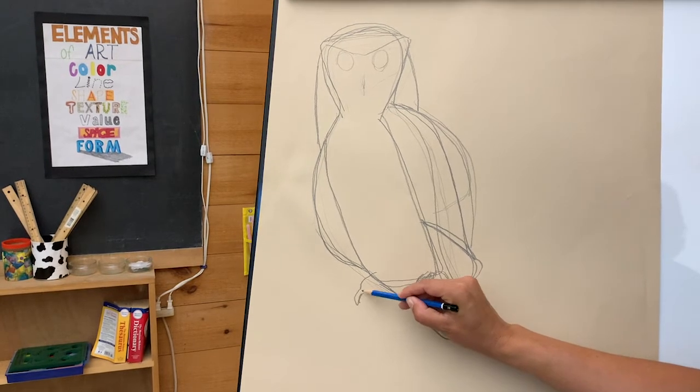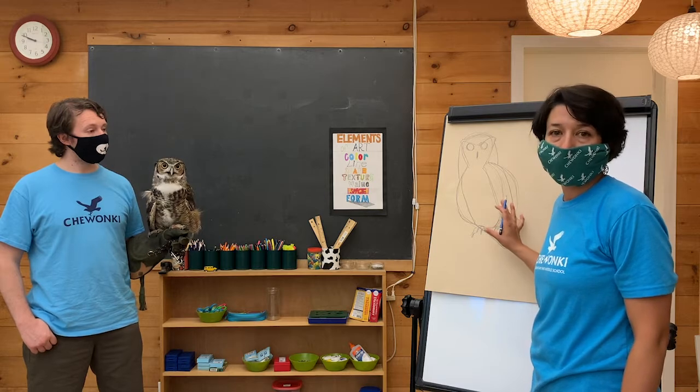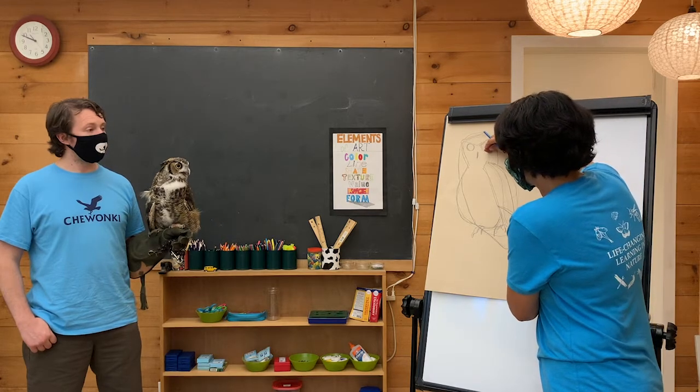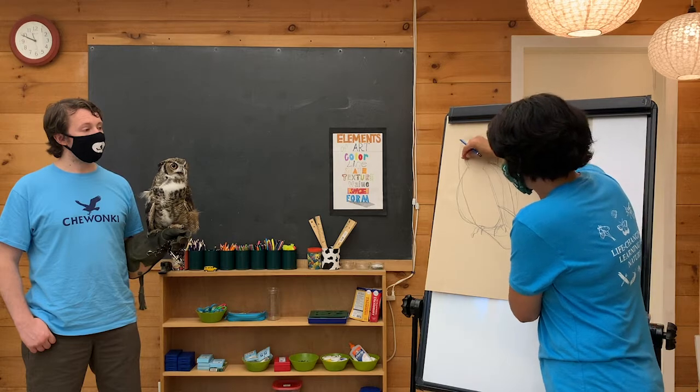So the next step is to organize this a little bit and to remove some of those preliminary shapes we created just to get a good sense of what we were working with. So now I need to go in and begin to take out some of these extra lines that I don't really need anymore in my composition.